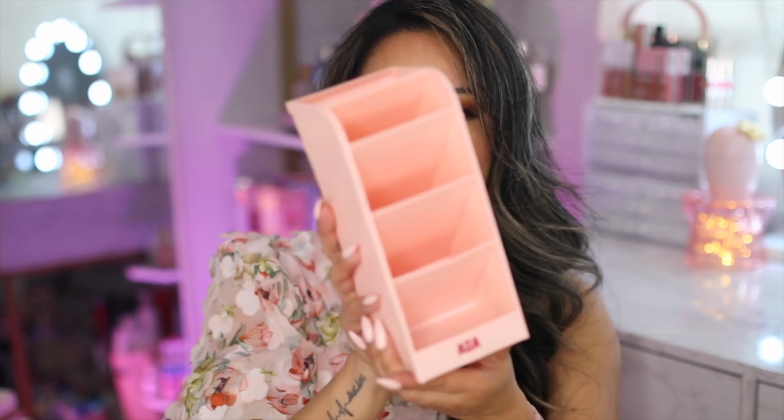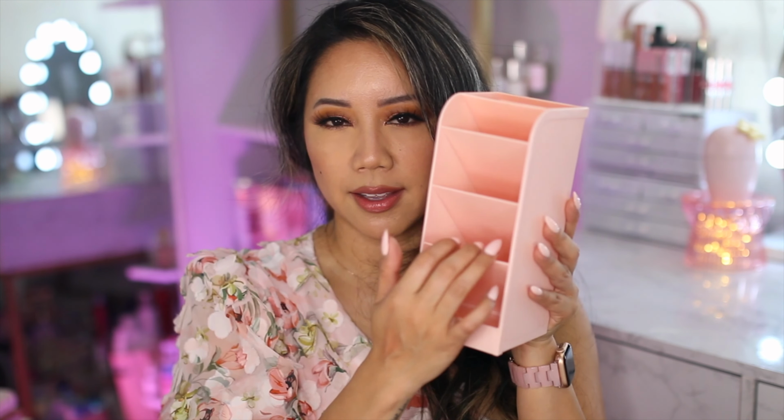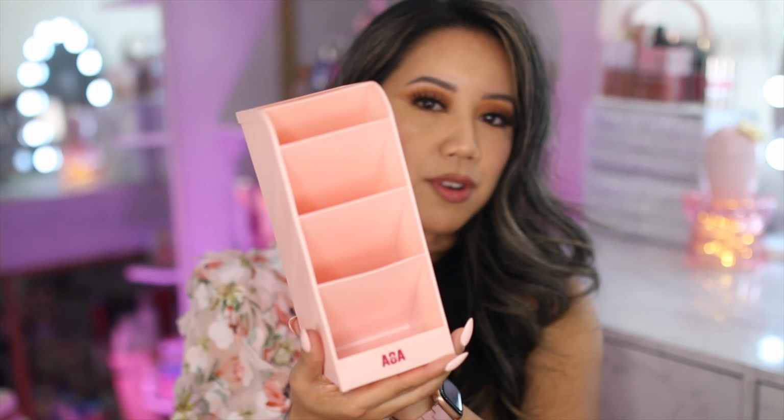But it's a skincare organizer, but of course it can be used for other things as well. But I just figured, you know, you can put like the under eye gel patches in here. I don't know if it's gonna fit, but it is going to be for the skincare. So definitely look out for an organization for the skincare area. And I love how it's in pink. That's like the main reason why I got it, because it's a pink little organizer.